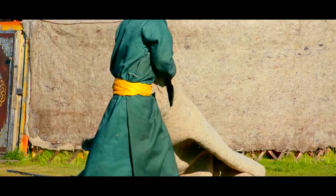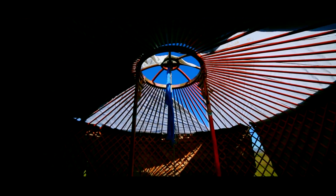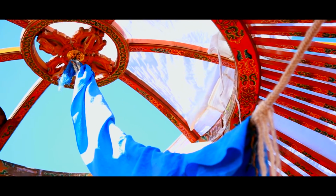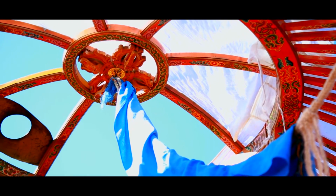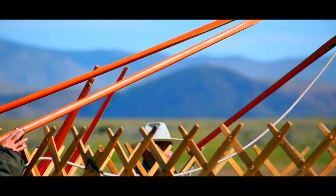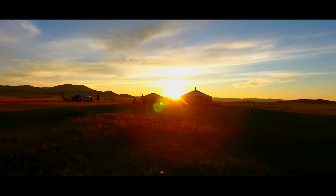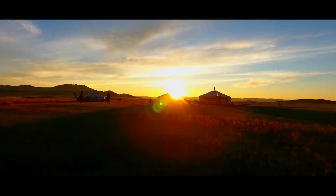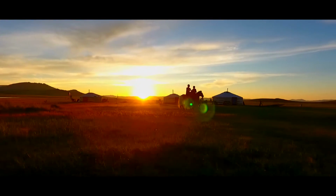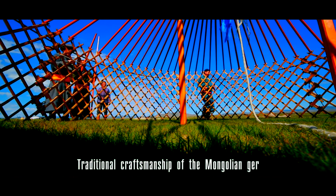Among them, this documentary film will introduce the traditional craftsmanship of the common type of the Mongolian Ger, widely used nowadays in Mongolia, a so-called standard Ger with the simple designs, horlton, columned roof poles, along with related customs and symbolic meanings. Traditional craftsmanship of the Mongolian Ger.